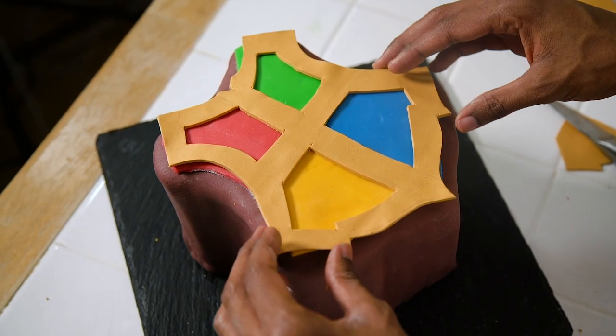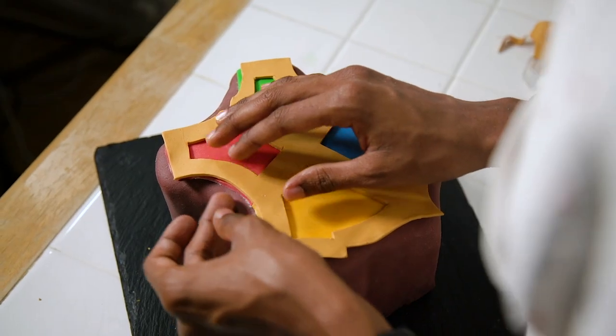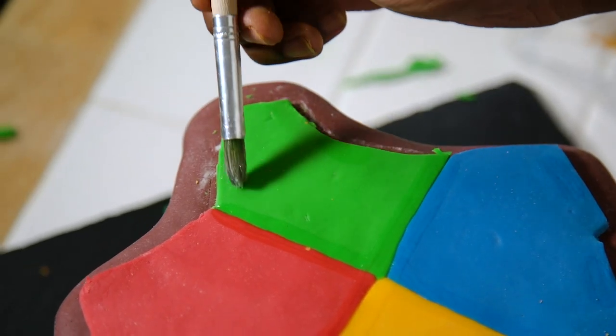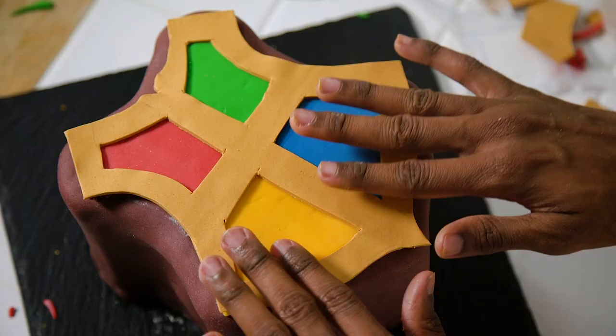Line the border up on top, and if any of the colours from underneath are coming over the edges, you can trim them back slightly. I've also added some edible glue just to make sure it holds itself in place, and then pressed it down.